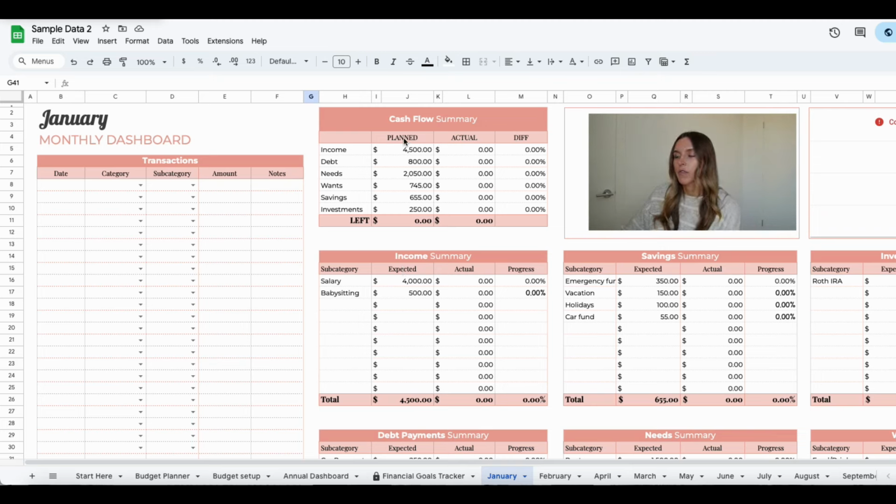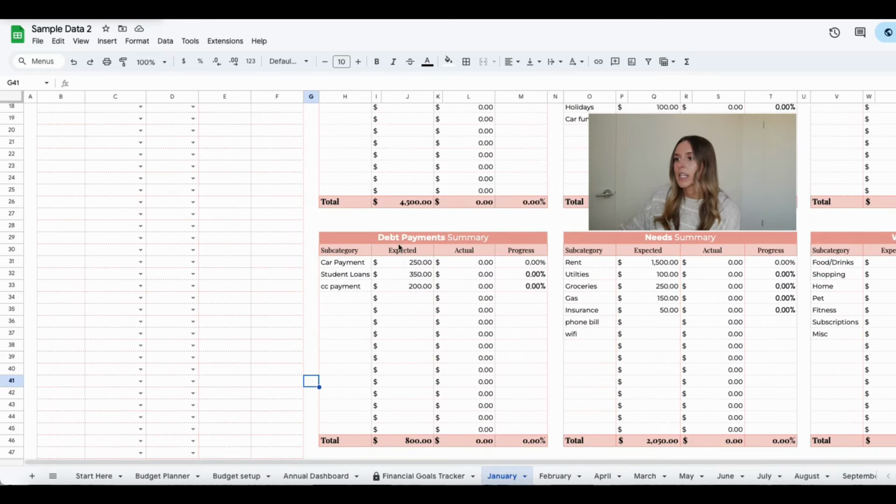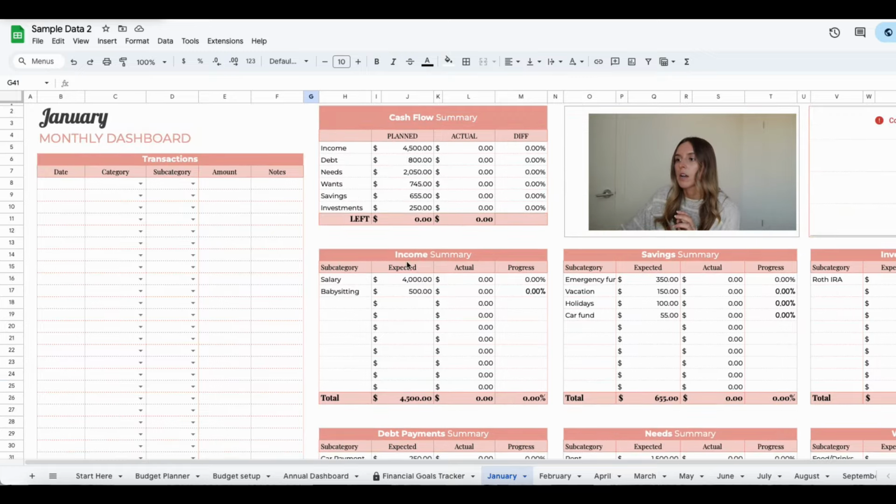So the cash flow summary, your planned, will be the exact same amount of money as this. All of these income summary breakdowns, debt payment summary breakdowns, all of the expected columns are going to have the information populated from the budget setup tab. So these are going to be your budget.